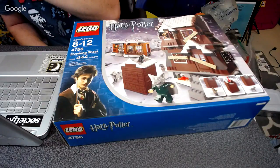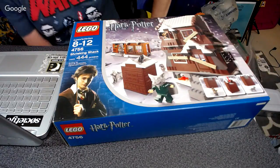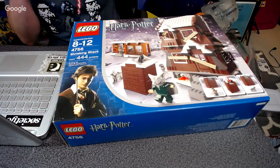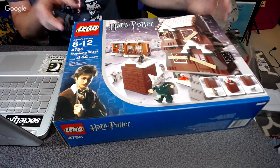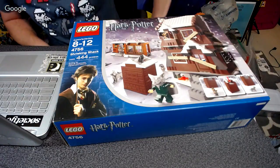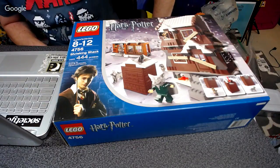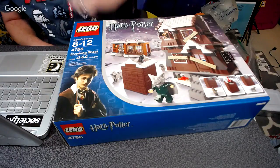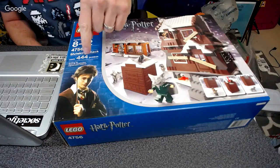I put this picture on Instagram today for everybody to see. I got this at a freaking steal, is all I can really say about the price on this thing right here. Circa 2004. You guys know what this is. This is the old Shrieking Shack, set number 4756. 444 pieces of awesomeness. It's a weird kind of number on a piece count there, 444.